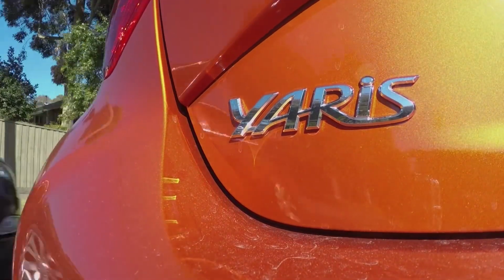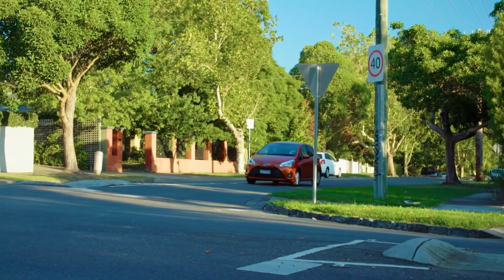Its balance of style, efficiency, and reliability makes it a top contender in its class.